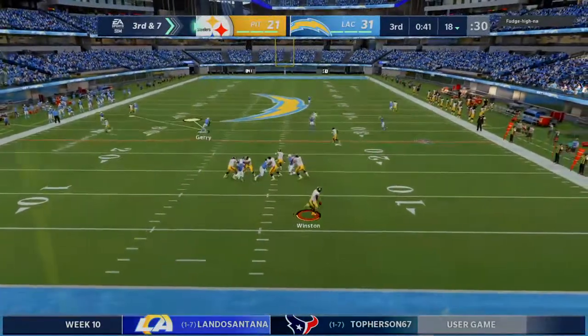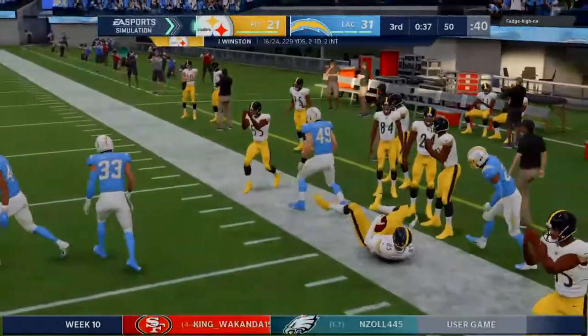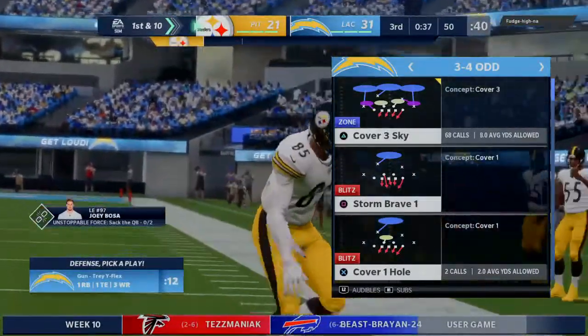Winston now. Escaping the pressure right. Looking deep. He's got him in. Complete. And he's got the 1st down yardage before being taken down at midfield. A gain of 32 that time.